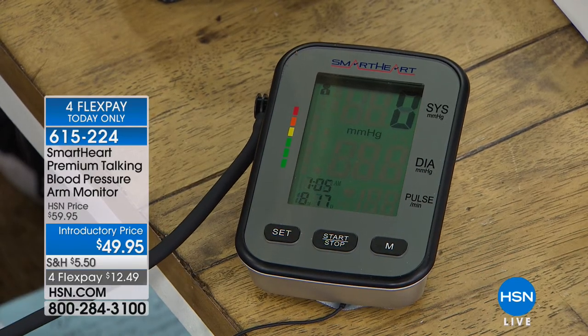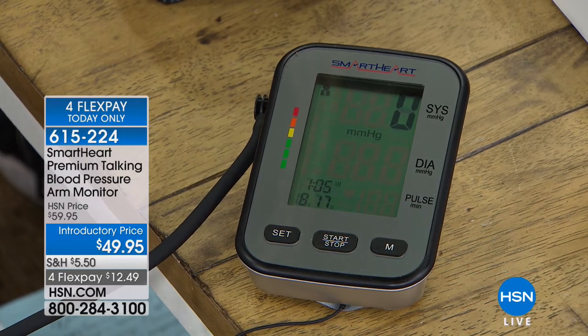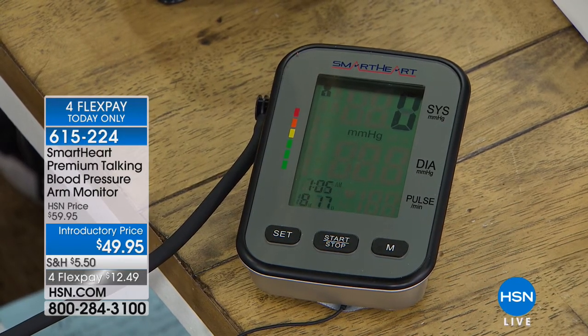Please ensure that the cuff is at the same level as your heart. Do not move and keep quiet. Now, if you are ready, let's begin.